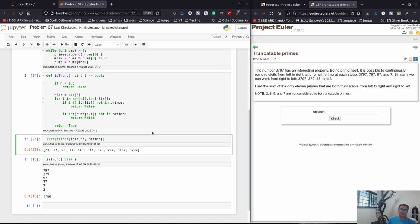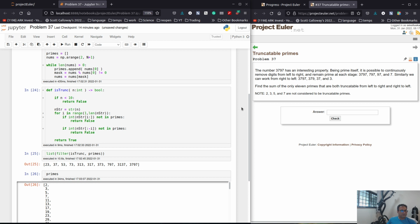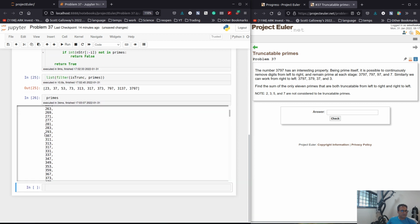I need to eliminate. Okay, let me see. Wait, this cannot be a truncatable prime. This cannot be a truncatable prime. This cannot be a truncatable prime because 38 is not prime. Okay, let me filter out primes that have something like this, something like this.